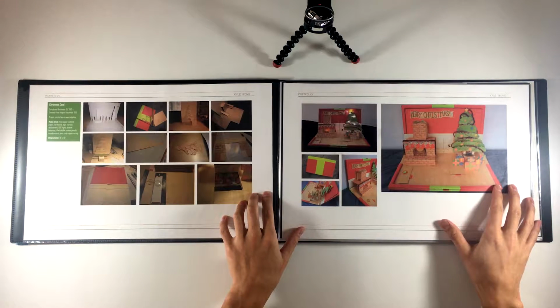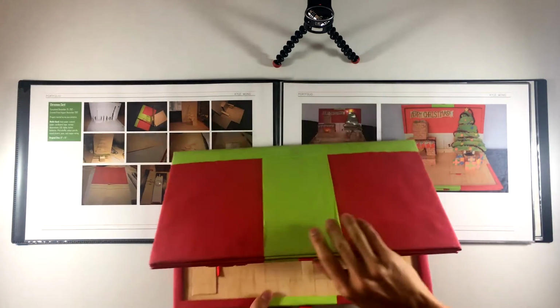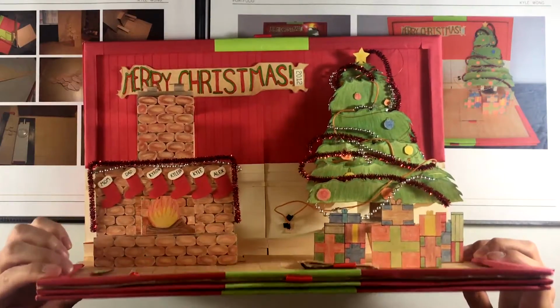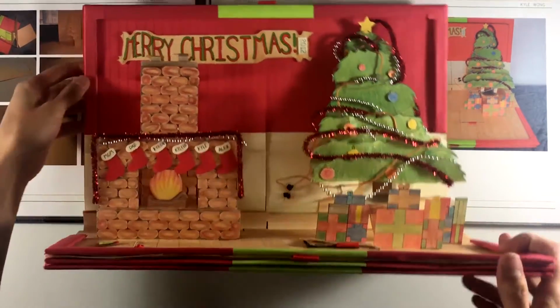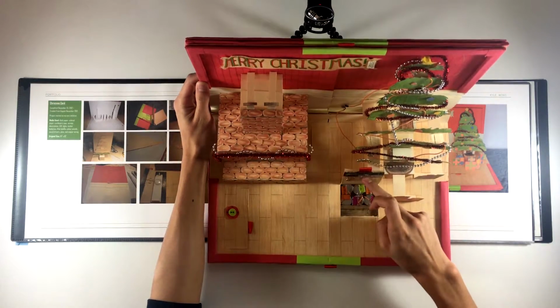So my first project was a large pop-up Christmas card. I still have the original, but it's kind of banged up now. There's a switch on the side for the lights, but the batteries ran out, so they don't exactly work anymore. It was supposed to be more of an arts and crafts project rather than a portfolio piece, but I ended up putting it in just because I thought it was something a little different than what they would normally see.